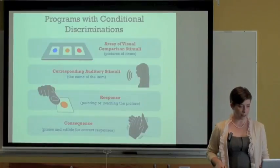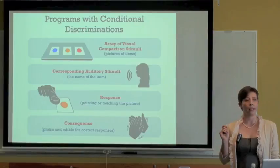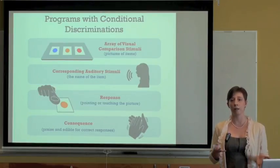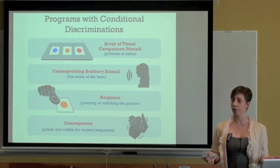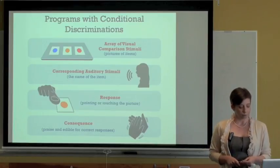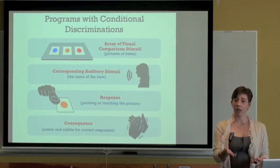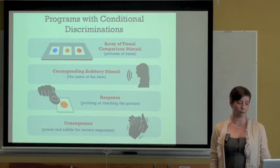Just to give you an example, this would be a program that relies on a conditional discrimination. Here you're teaching the learner how to identify colors from an array of different items. These might be color cards, or they might be specific items that have different colors. In addition to the presentation of that visual array, you're also presenting some kind of auditory instruction. Then there's a response, which is a little bit different. It usually involves pointing or some kind of touching. And then there's a consequence, and that usually involves praise and some kind of preferred item.